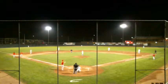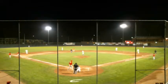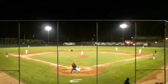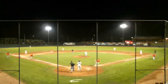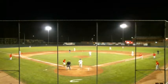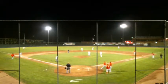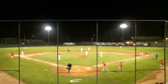Crowley, the number 3 batter in the Expo order. So the Expos battling here in the ninth inning, trying to pull out a tie or take the lead with a base hit here. The 0-1 pitch. Crowley lashes it into right field, and it's going to fall for a base hit. One run comes in. Here comes the second run, and he scores, and the Expos have taken the lead 3-2.